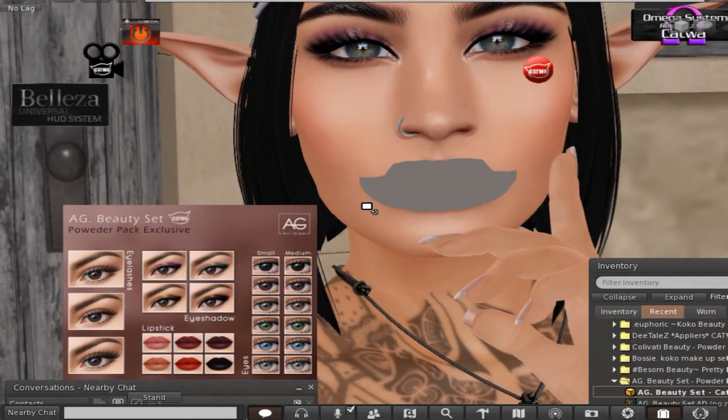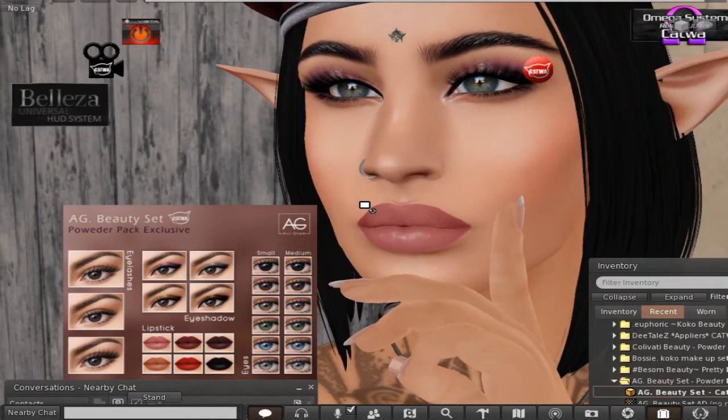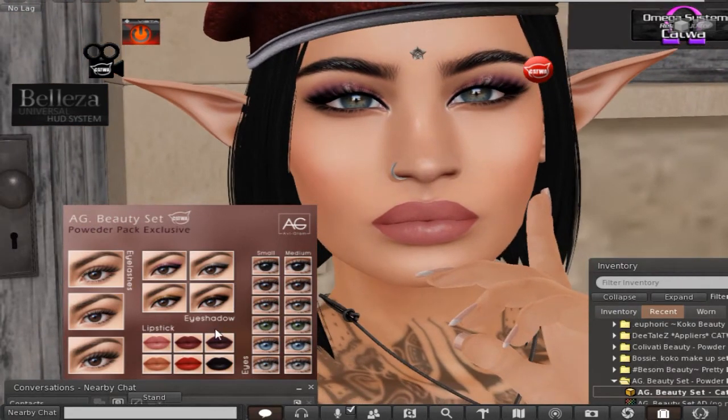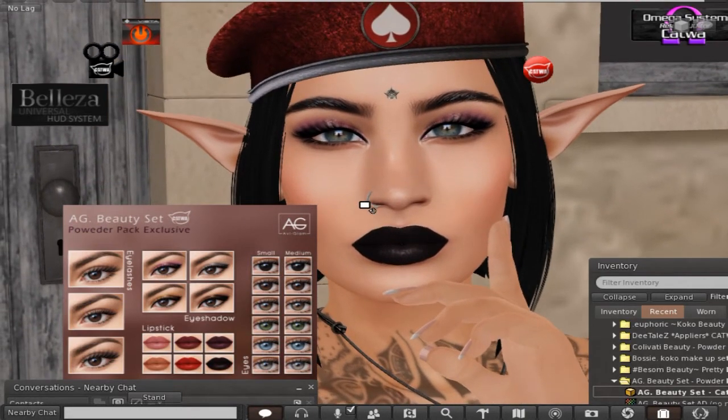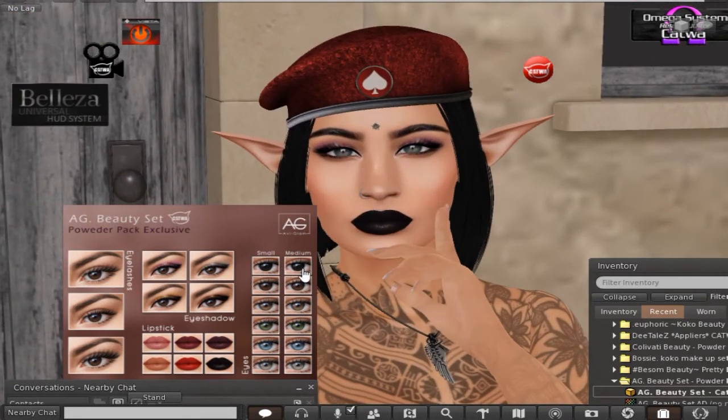Lipsticks. That is awesome. Again, I like matted lips better than gloss for the most part, but like I said, the gloss before was nice. These are nice too. I love the matted. Oh, that looks really uber awesome. Doesn't that look great?